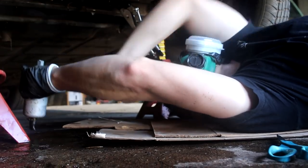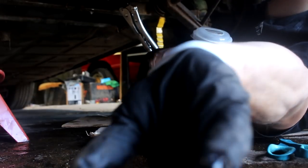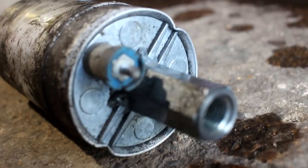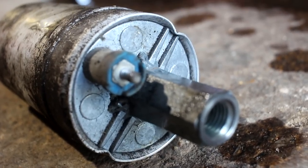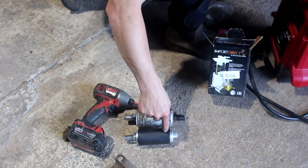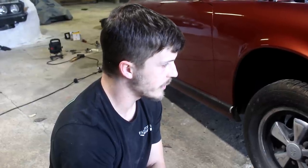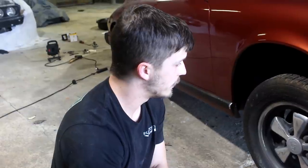Man. Hindsight is 20/20. Where's that? Gotta figure out where that goes. Time to Google. There's our other pump. So you can see how much smaller this one is. Our high pressure line is busted. So I'm gonna do a little bit of Googling, a little bit of searching, and see if there's any way for me to get one today. Yeah, and we'll be back.